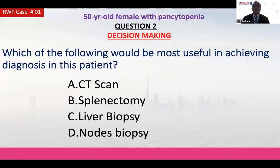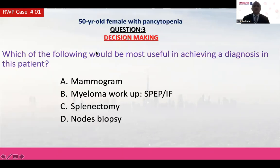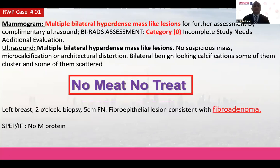Then what to do next? Should we do imaging to find anything hidden? We did that, and it was compatible with the ultrasound, hepatosplenomegaly. The only thing they said was a suspected left breast mass. So what to do? A 50-year-old lady, we should do a mammogram, and also some suspected lytic lesions, so a further myeloma workup.